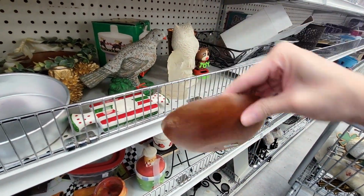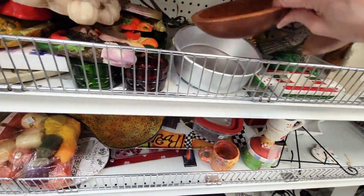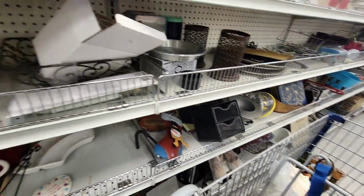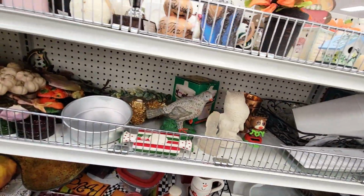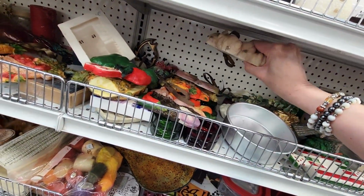Now that I thought might be an interesting bowl. I did put them both into my cart, and then I ended up putting those back as well. They weren't anything super special.